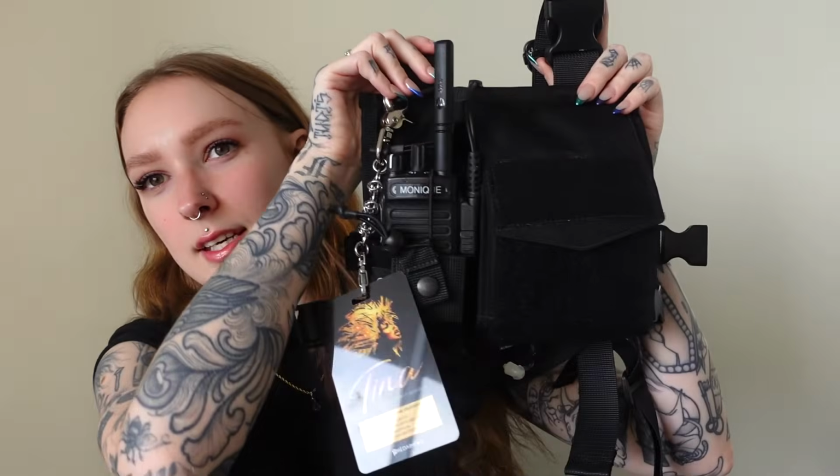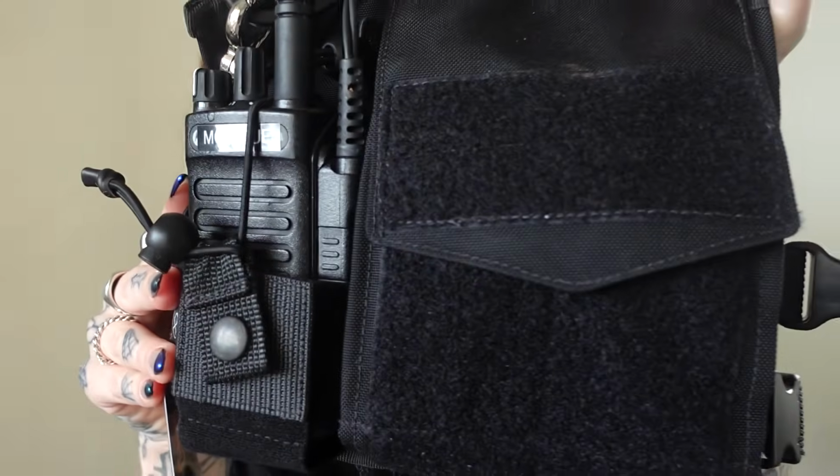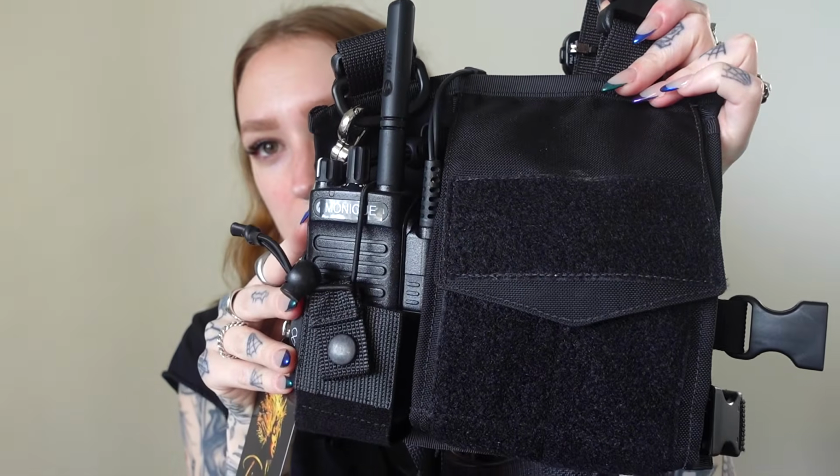So I'm going to show you the chest rig, and then I'm also going to show you everything that I keep in it. Do not be overwhelmed by all of the straps, but this is the chest rig type 2. I accidentally took my radio home when I grabbed this and brought it back home with me. Sorry about that. Obviously it includes my radio, and as you can see, there's this big old pouch here for all of the stuff that I need to carry with me.